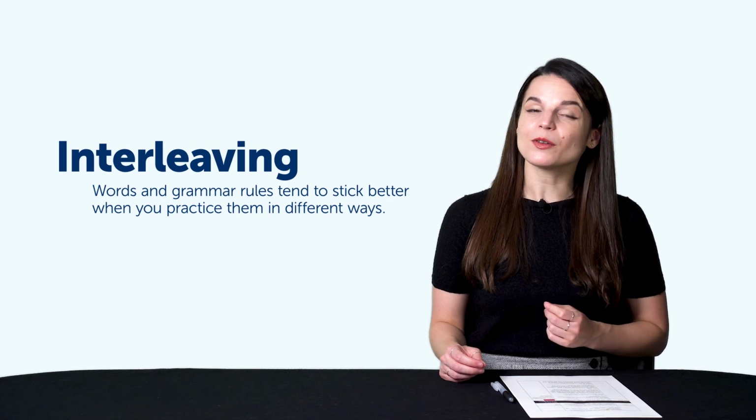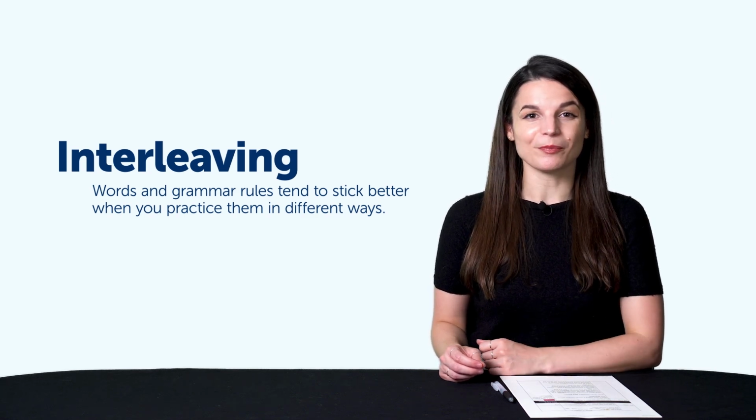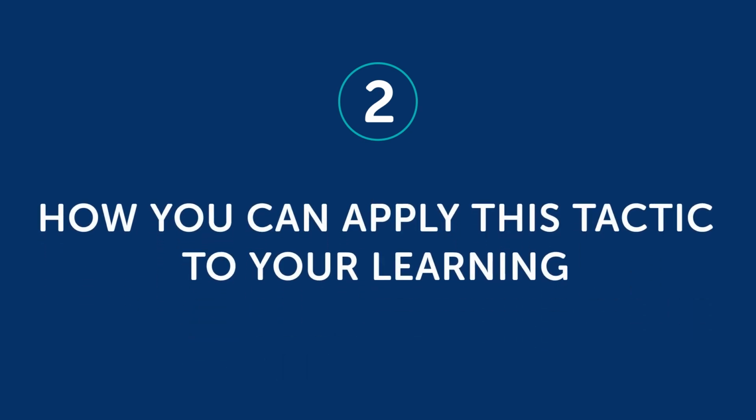So, here's how you can learn in pairs with our learning program. Part 2, how you can apply this tactic to your learning. First, for listening and speaking, take our audio and video lessons. Listen to the conversations and shadow along, or repeat what you hear. To make it easier, download the dialogue tracks, which give you just the conversations, and listen and shadow along with them. For reading and writing, you can read the lesson dialogue and then write it out.